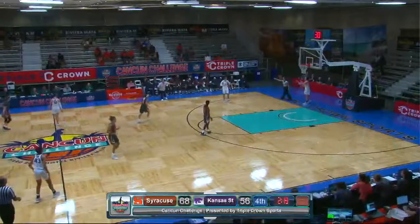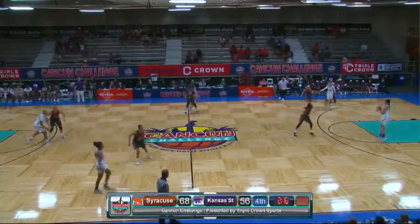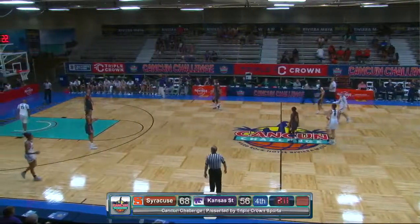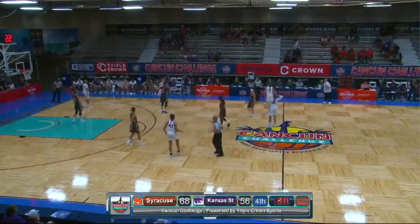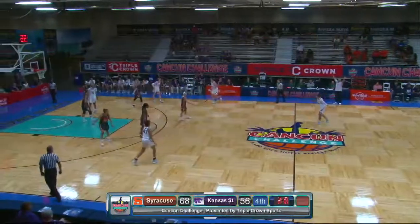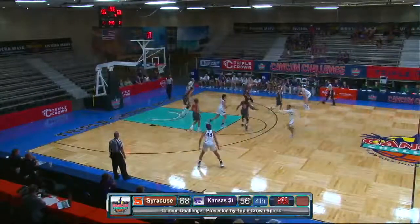Cats with an unbelievable effort in the third quarter, got up 4 points early in the fourth, but it has been all Syracuse since, a 20-4 run by the Orange over the last 6 minutes plus. K-State with the basketball, 2:11 to play, 68-56 Orange, the 14th ranked team of the country. Looks like they may be on their way to a win, although for a while it was in doubt. K-State has played valiantly in this effort against the Orange.